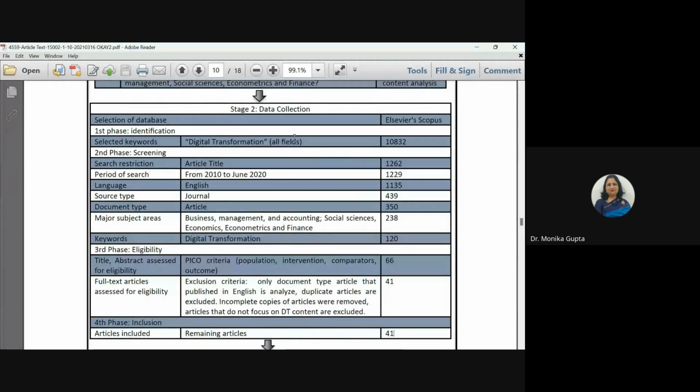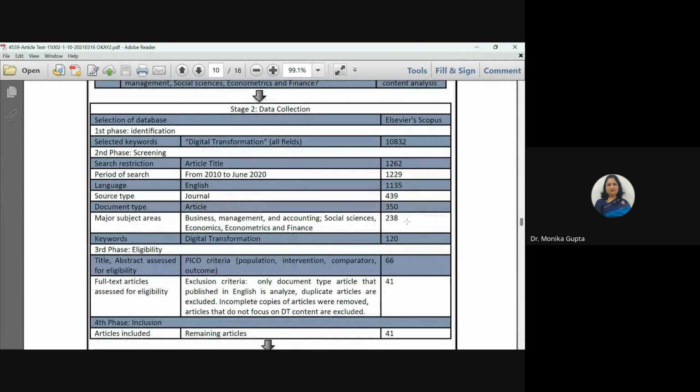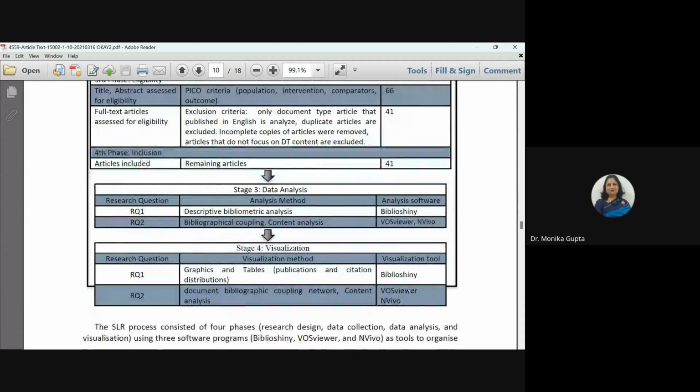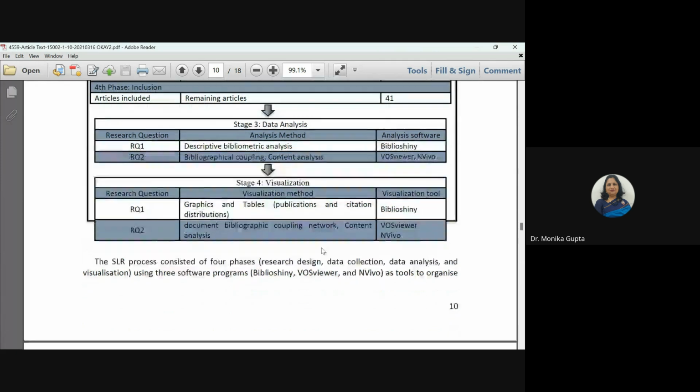And today for artificial intelligence, how much was the result initially? Something like 1,100. Yeah. So I think you can make this table now using Dimensions, and you end up at 16. Right? Is this clear? Can you make this table? Yes, ma'am. Thank you so much. So this is the database we will use to complete stage 3 and 4 tomorrow.